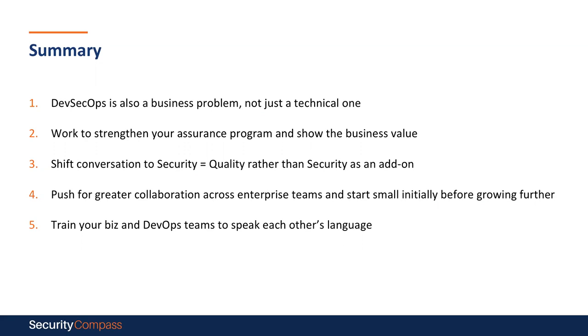The third thing is to shift the conversation so that security is in fact synonymous with quality now, rather than looking at security as just an add-on. We also want to push for greater collaboration across enterprise teams. The recommendation is to start small initially before growing further. Pick the low-hanging fruit. Move forward with those areas that are reasonable. Make sure you're able to provide quick value from that, quick value in the sense of business value. And therein lies the opportunity to then extend that program further.